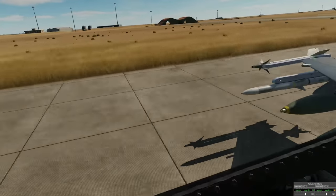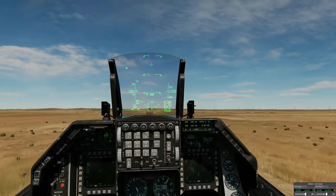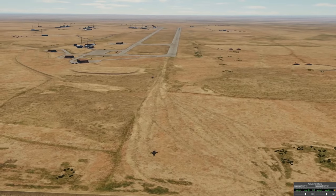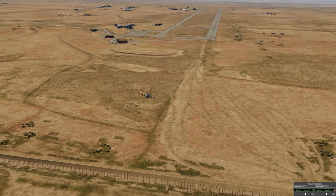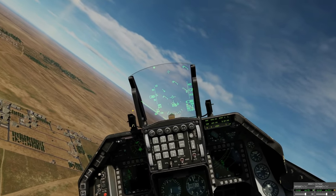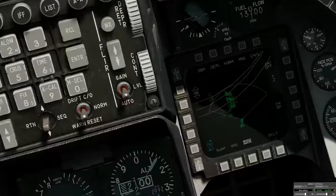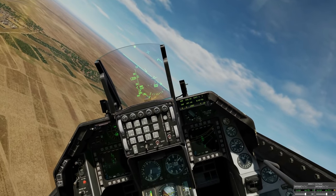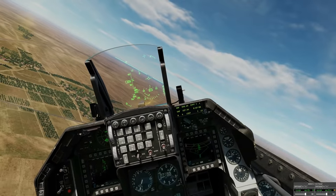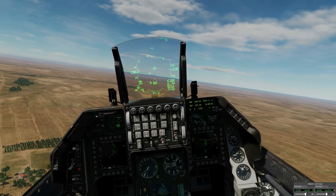Come on, heavy F-16 with all the bombs on. Big, fat, heavy F-16. Okay, boys, heading 210. Get comfortable. Check your HSD for Strike Package Q in all its glory. 170 nautical miles to go.